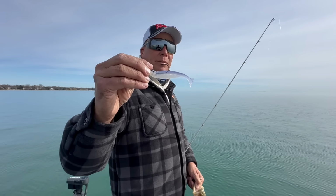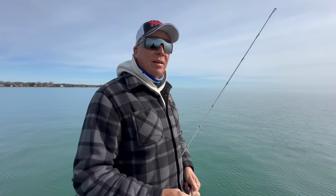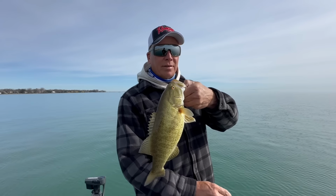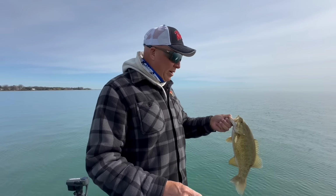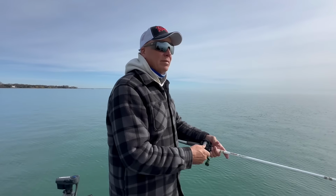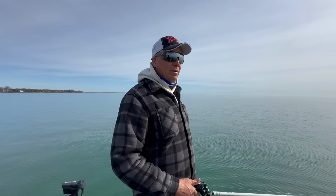That's what we won a tournament on about 3-4 years ago, that bait. I started using them about 4 or 5 years ago out here and just started slaughtering them on it. It just goes to show you, man, how goofy these smallies are. If they want something, they want something. They don't really want anything else at that certain time, and that's that certain time right now. They're just smashing this bait.